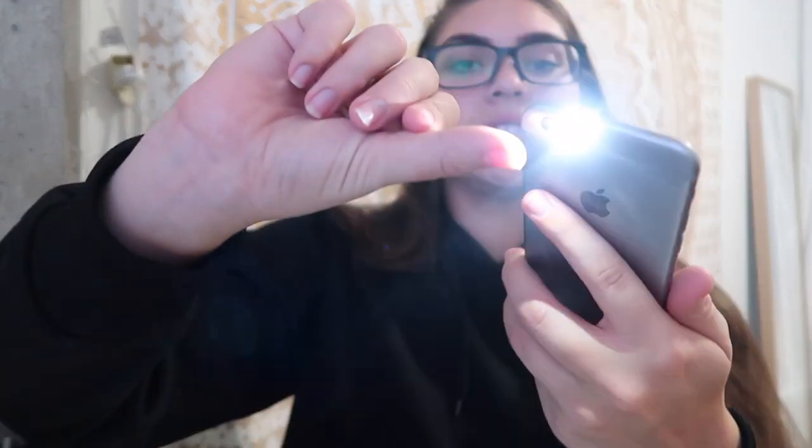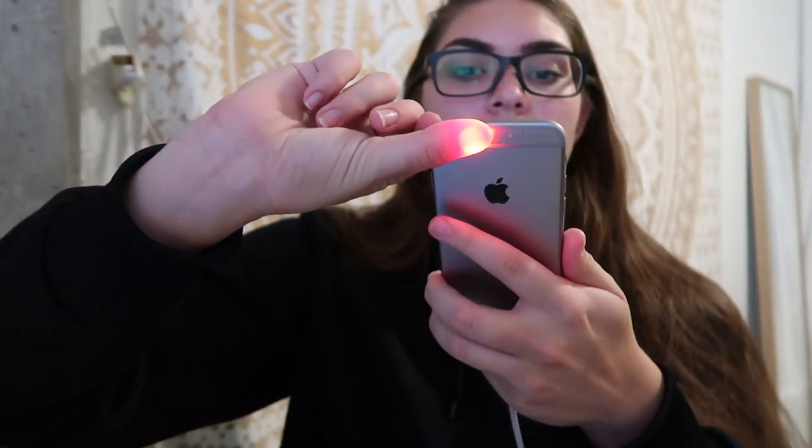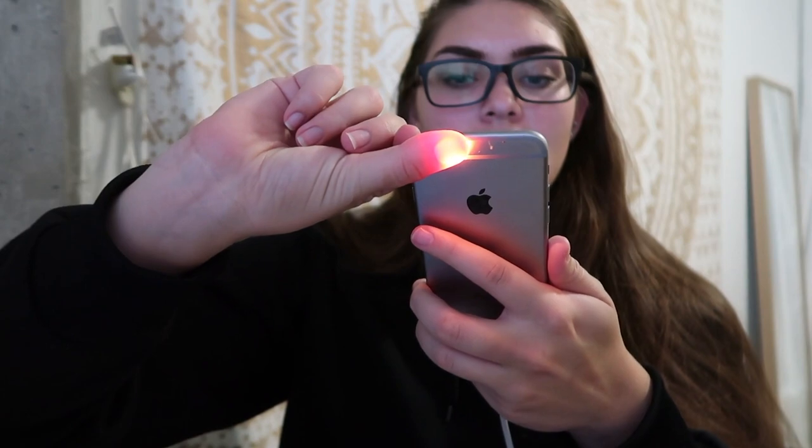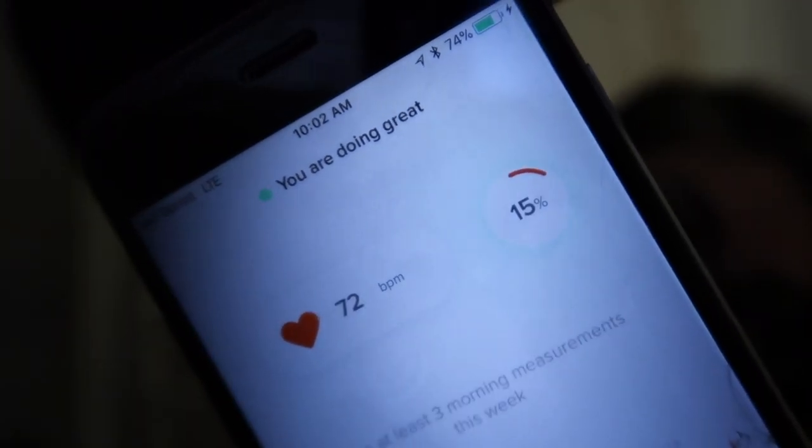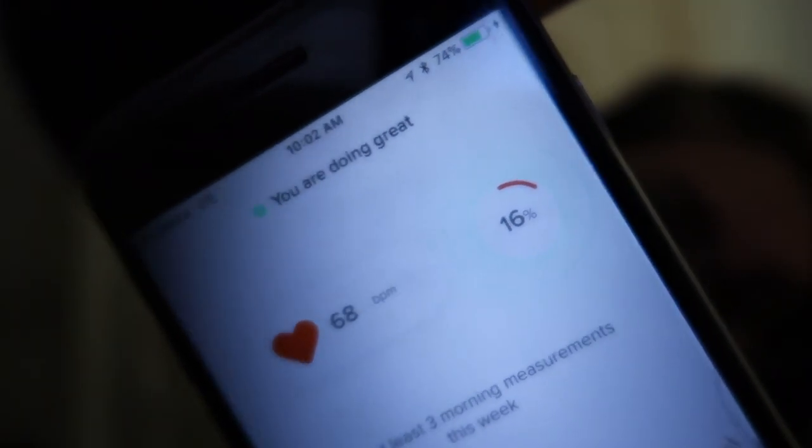Okay, so it says to measure, so you just select the heart rate monitor. My heart rate's much higher than normal, than what it was before. I think it's because I'm getting a workout by holding it up. Basically, it just shines a light in here. So right now it's kind of high. And it's telling me, do not move, do not move. And it literally just says that over and over.